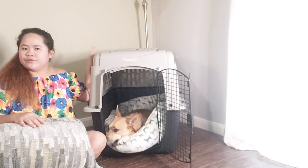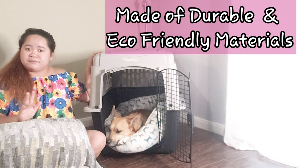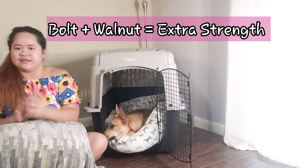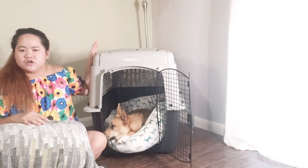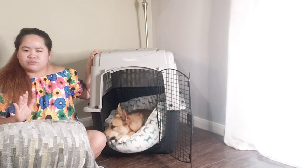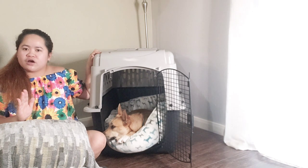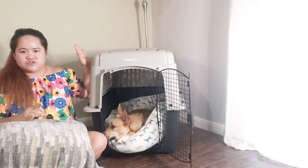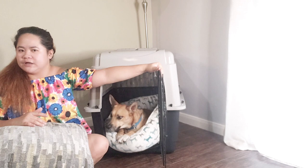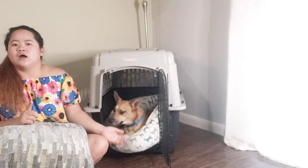So what I like about this kennel, guys, it is made up of durable and eco-friendly materials, and it also has a bolt and nut that gives extra strength to the kennel. So, you know, security of our pet matters so much, most especially when you go on a flight and they are in the cargo. All you want is for them to be safe. So that's one thing, that the metal wire door actually latches, so it also provides extra security for Asia.